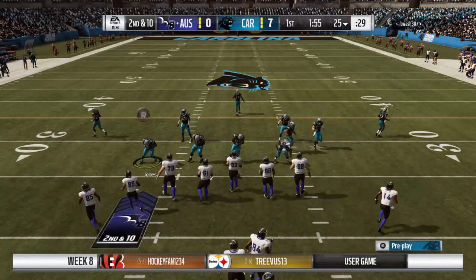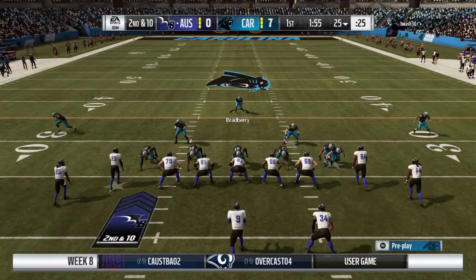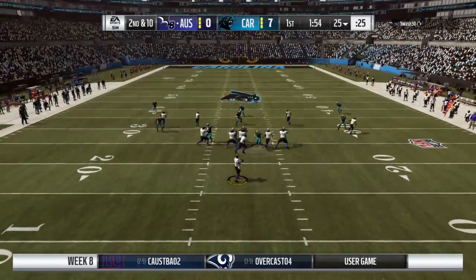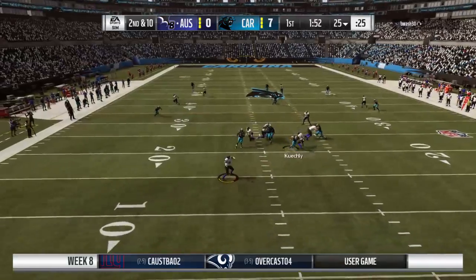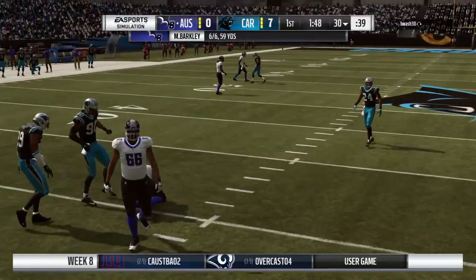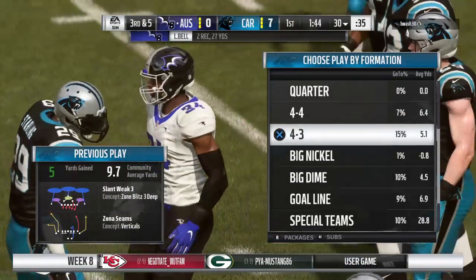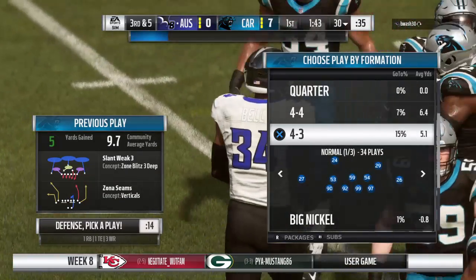Line of scrimmage, again, the 25, 2nd and 10. Now he'll look to throw here on 2nd and 10. Buying time to his left. Goes underneath for Bell. And he'll be brought down right at the 30 here. It's a gain of 5 on the play, and that'll bring up a third down.